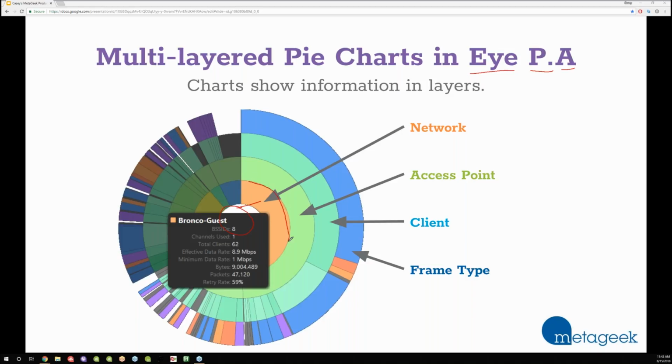So the first layer we get to see here is the network. So this would be like the MetaGeek network, for instance. And then the next layer out, depending on the grouping you're using, would be the access point, the actual AP that you can troubleshoot and diagnose. And then you can take a look at the client next. So this maybe was an Apple device or something like that, right? Taking up almost a quarter of the airtime here. That's what this is seeing. Okay, this client device is taking up about a quarter of the airtime.